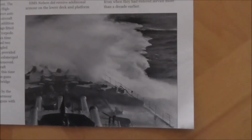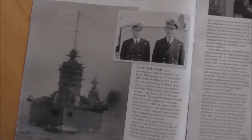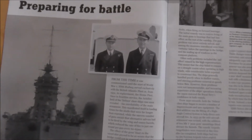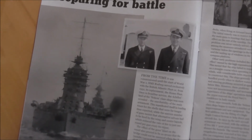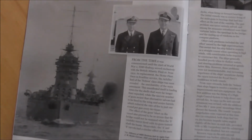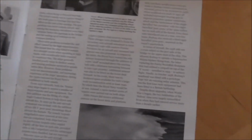But essentially, she did have one problem. Her guns weren't really that good. As in, they could only fire 1 shot per minute, essentially, when they weren't put under pressure, because it caused slight problems if they rapid fired. And not only that, but when the gun closest to the superstructure fired, it actually caused damage to her. But obviously they managed to correct that later on, just before D-Day, but I'll talk about that later.